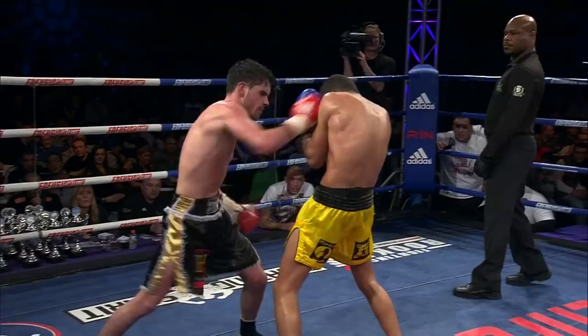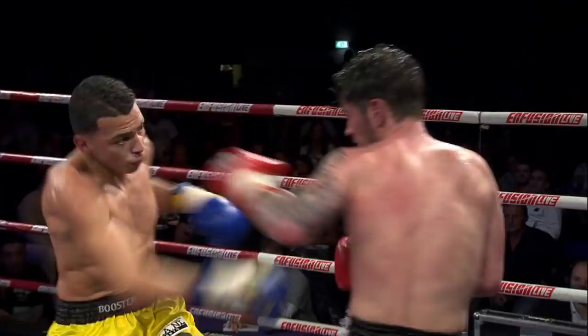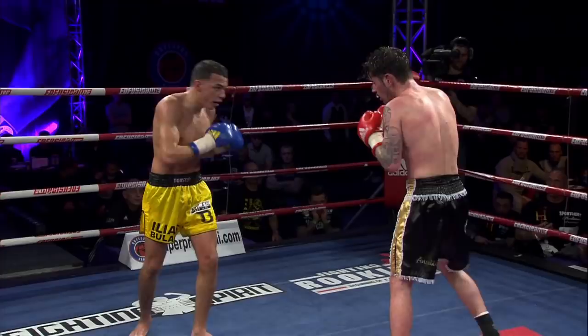Nice. Good shot from Dings around the side of the ear of Ilias. Dings has come alive as well now. Yeah, Dings has been a little bit hurt as well. And he has. He's had to fight for it. That's better.